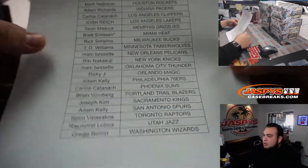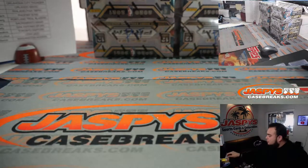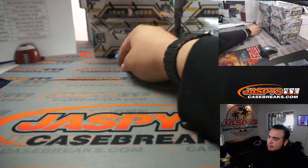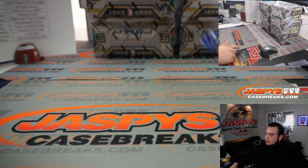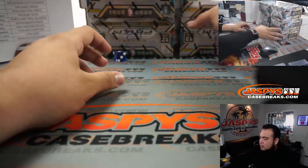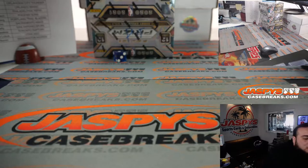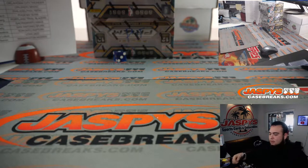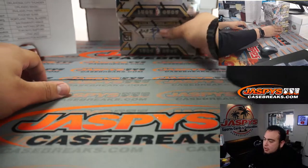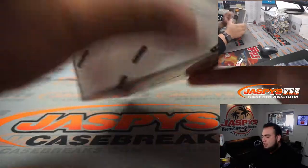Brett, I lost my mojo heat. And again, we have 2 more stacks of 3 boxes each for the case. So if I roll a 1, 2, or 3, we're going to go with the left side. 4, 5, 6 for the right side. 1. 1, 2, 3. So these 3 boxes here will be the last of the pick your team boxes. And then starting after number 4 will be a fresh case. Alright, good luck, guys.